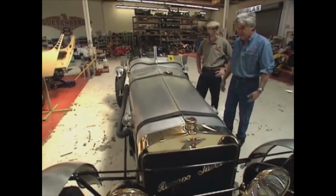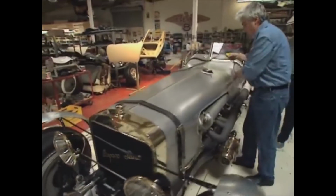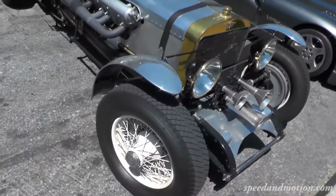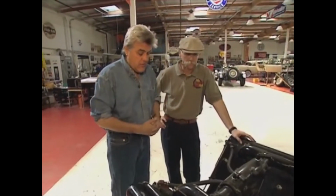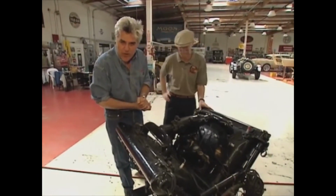As issues arose, Jay and his team made modifications to ensure that the chassis doesn't flex and harm the transmission and the car is oiled properly. If you think your muscle car has a big block, it has nothing on Jay's 18.5-liter V8 airplane engine. Produced by HISPANO-SUIZA, the engine has 300 horsepower and was used in World War I airplanes.